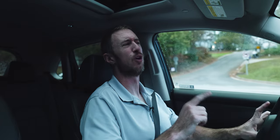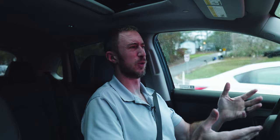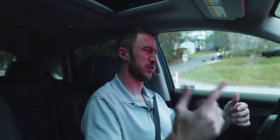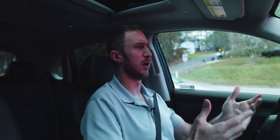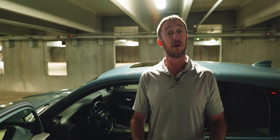Although I will note, just in case you're wondering, it did give me a false lane departure mitigation warning a couple times, which I'm not really sure about. Maybe the sensor is dirty up front or the windshield's dirty, wherever it's reading the road, but I wasn't really worried about it. It did come up like something was happening and nothing was happening.